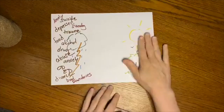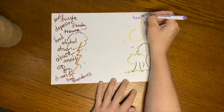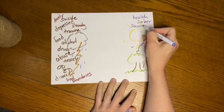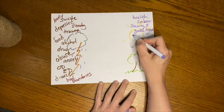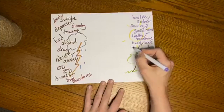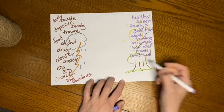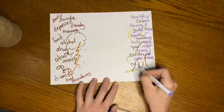The things over here that maybe you're working towards would be, maybe you want to be healthy, maybe sober, maybe you want to have a savings account, maybe you want to have a good friend, so maybe you want to have healthy boundaries, build muscle, maybe you want to find pain relief, pets, or an art studio. Maybe you want to open your own bakery, open your own store. You want to pay off your debt.